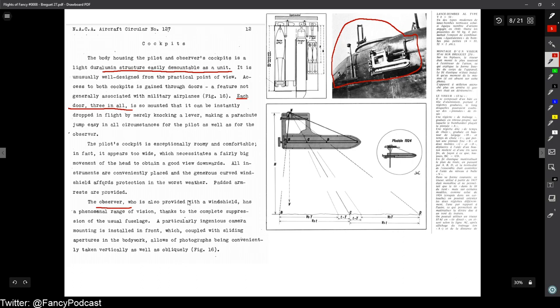The other thing to keep in mind, and is something that's interesting, not exactly unique, is that there is mention that the observer is given its own windshield. We'll see that in larger detail later, but it's just not something I would typically expect given how large it is. Especially since the pilot also has his own windshield, and so I'm surprised that it's not enough given the circumstances.